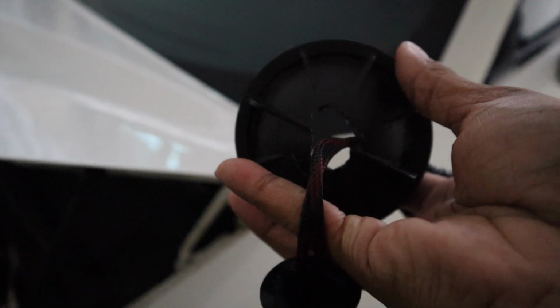Okay, FYI, for the cap, you're probably gonna have to cut a hole in the back of it and slide these two connectors on the inside, with the decoder hanging out the back.